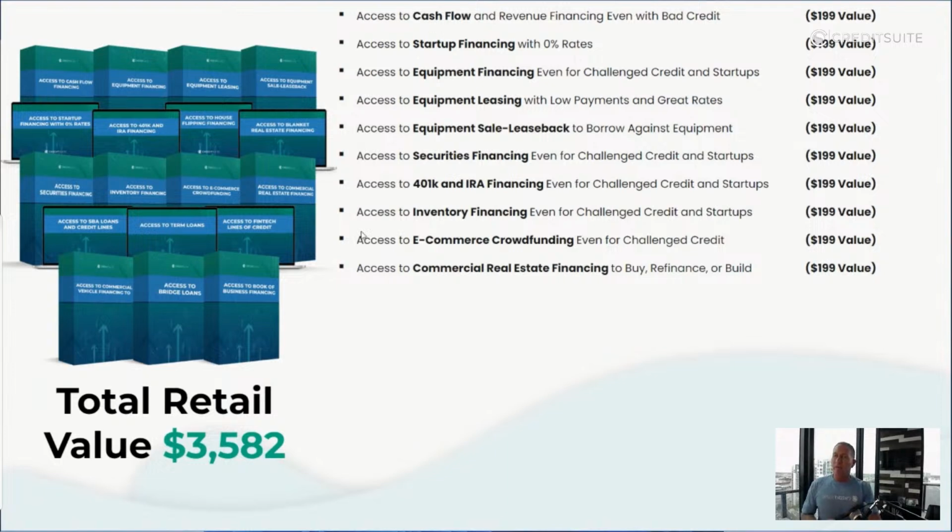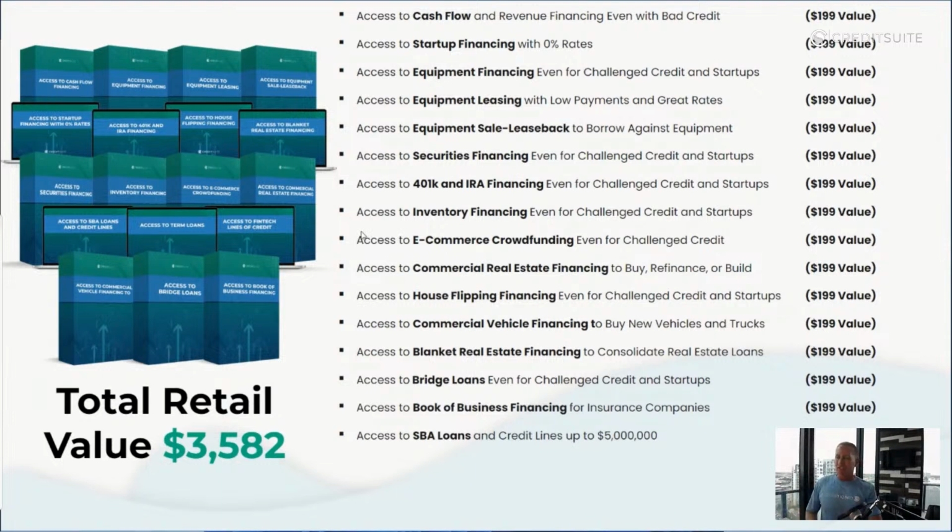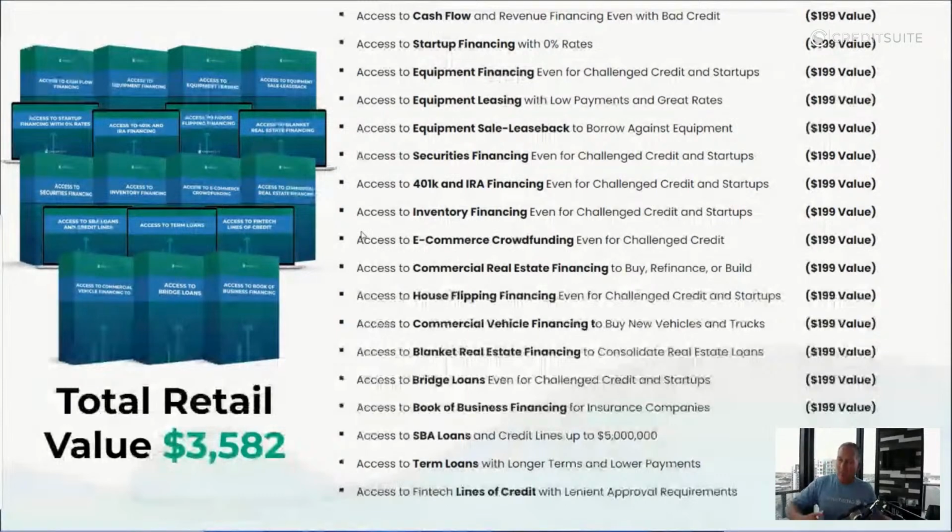Credit Suite is the only company out there that works with over 1,000 lenders in every legitimate funding program that exists. Cash flow financing, startup financing, equipment financing and leasing, securities financing, 401k and IRA financing, e-commerce, inventory, house flipping financing, commercial real estate financing, SBA loans, term loans, lines of credit, and more.